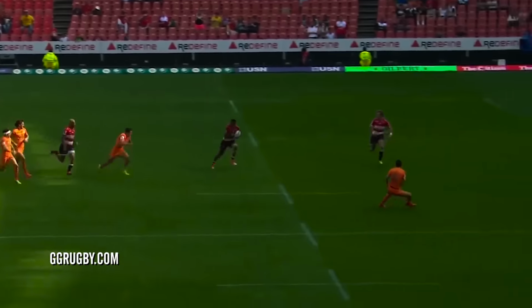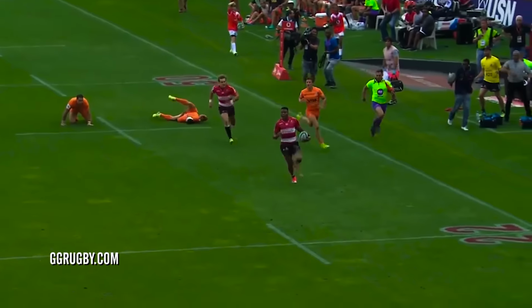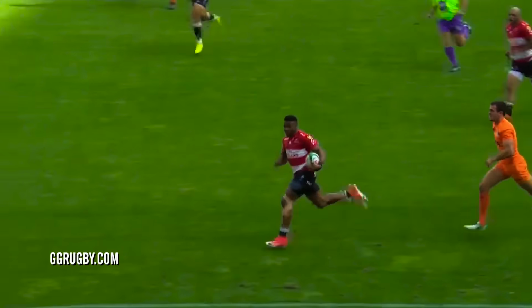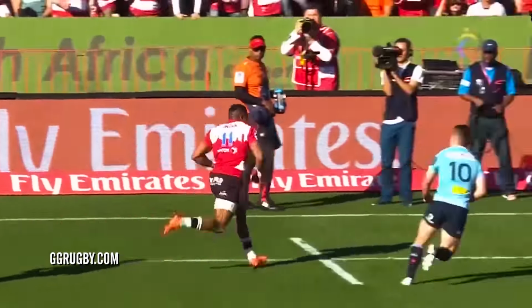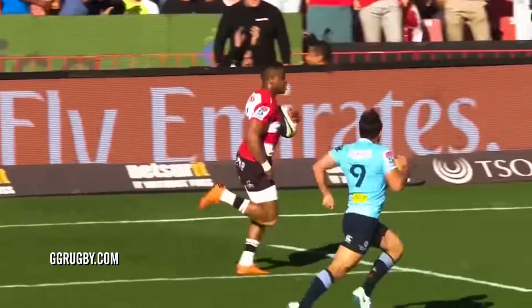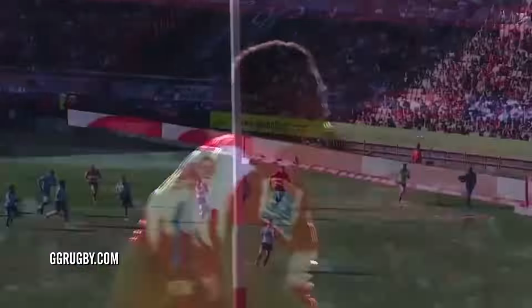Turnover for the Lions. Get it down to that man, Junkie. And a few of the Jaguars actually tackle themselves. And that sidestep is just incredible. He's got 30 feet, and Junkie, oh my word, that is just magnificent from the Springbok flyer.